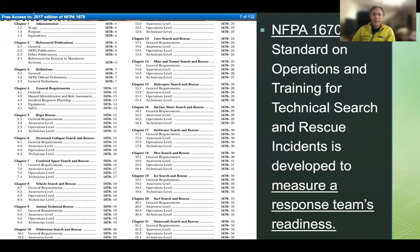Then NFPA 1670. I know I'm covering that up a little bit there. There we go. Is that better? NFPA 1670 is designed to measure a response team's readiness. So we see the chapter setup for this standard, 1670, which of course is its own book, like the 1006 is a hundred-and-some-page book.